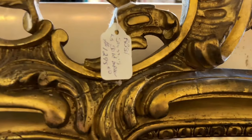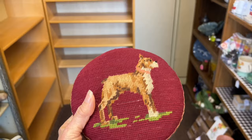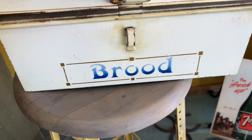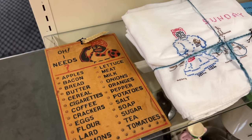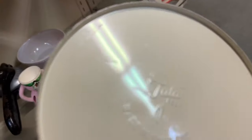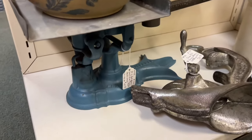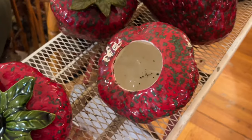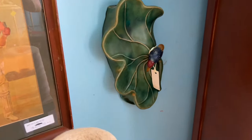Isn't it pretty? This is pretty cute. Little child-sized piano stool. Such a beautiful piece. And it says made in Germany, or not Germany, made in England. If it wasn't for that, I'd have probably thought it was newer. Love that scale color. Check out these strawberry cookie jars. How cute. Love, love, love. I think that's a good price. How unique is this wall pocket?